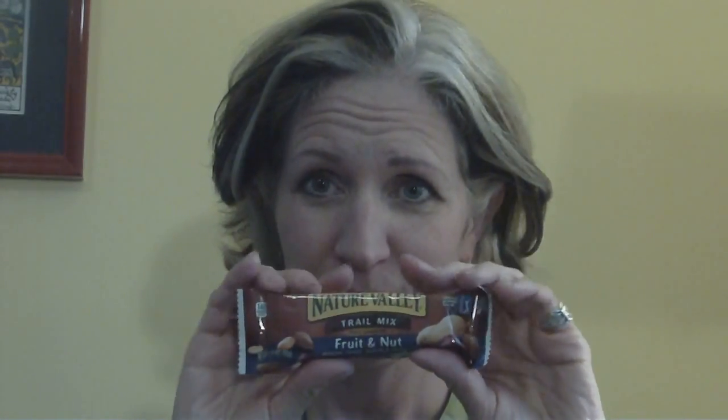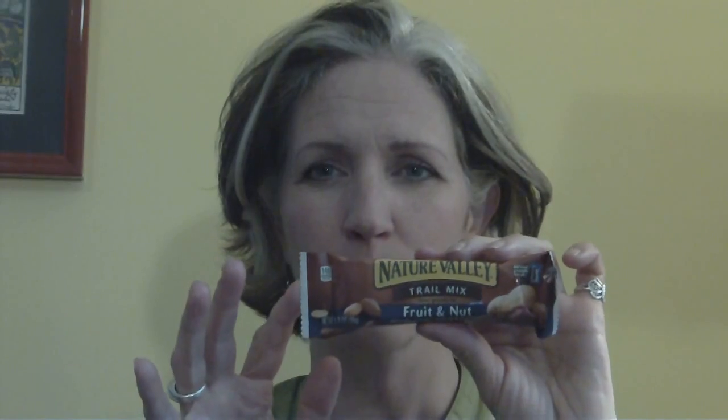And the first trigger I have is this wonderful Nature Valley granola bar. I'm just going to crinkle that a little bit so that you can hear it. And I hope that these sounds will be pleasurable to you. And then you will just relax and lie back and let the sounds calm you. That's right.